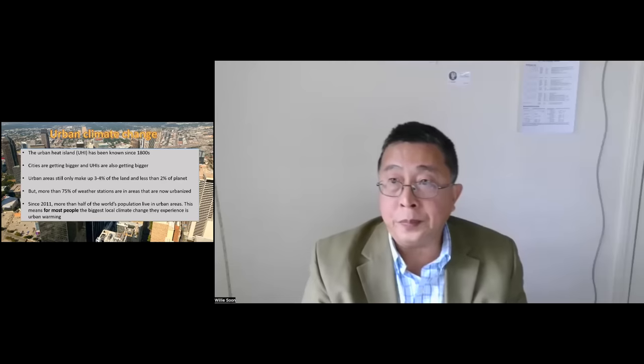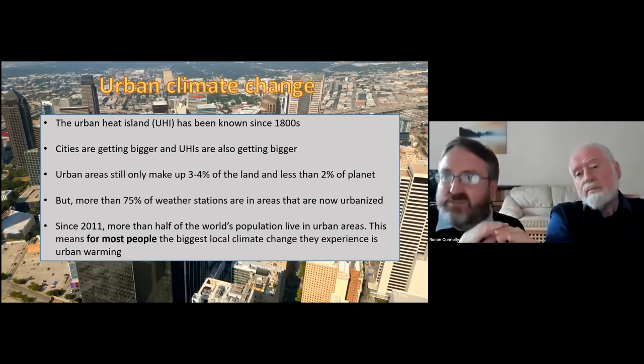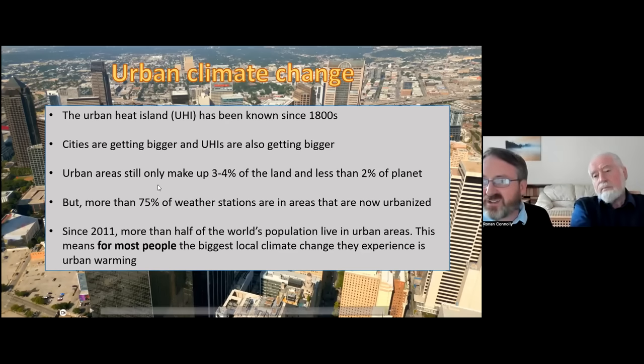The other point to mention is that more than half of the world's population live in urban areas. And so if you're living in an urban or suburban area, which is most people, you are actually experiencing human-caused climate change from urbanization. But this is a local urbanization effect. And if you want to look at global climate change, you have to separate that urban component, that urban climate change, which is real, which is a problem, which leads to bigger heat waves in the city where people live. But it's not representative of 98% of the planet.